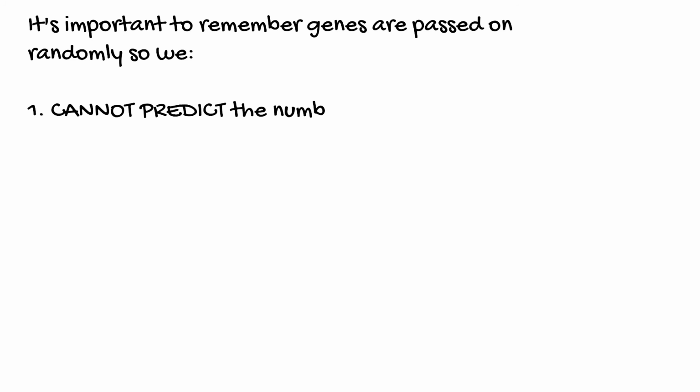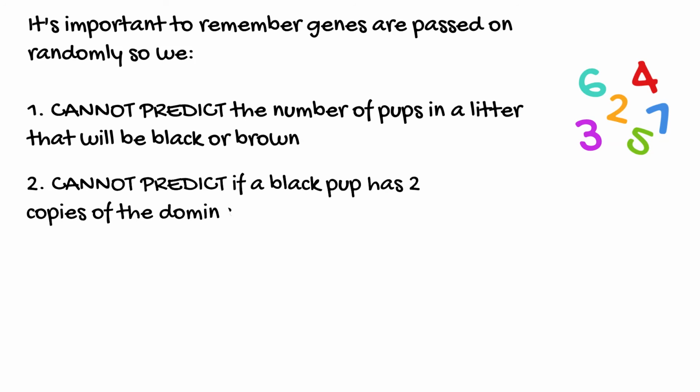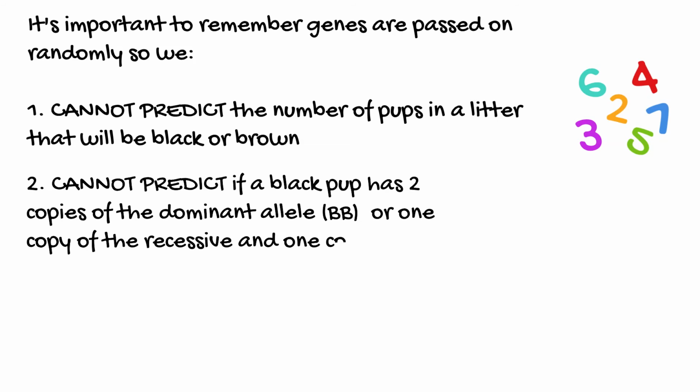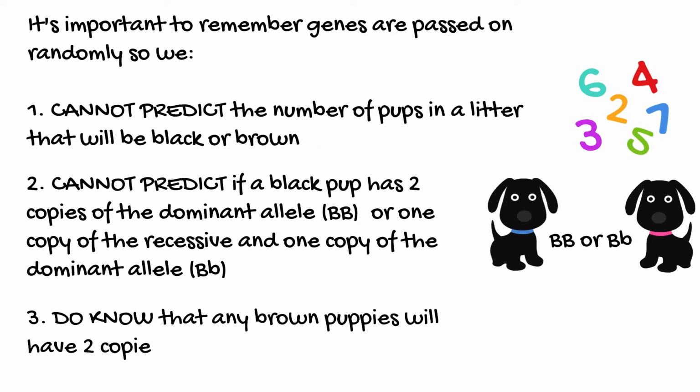So, 1, we cannot predict the number of pups in a litter that will be black or brown. 2, we cannot predict if a black pup has two copies of the dominant allele or one copy of the recessive and one copy of the dominant allele. But 3, we do know that any brown puppies will have two copies of the recessive allele.